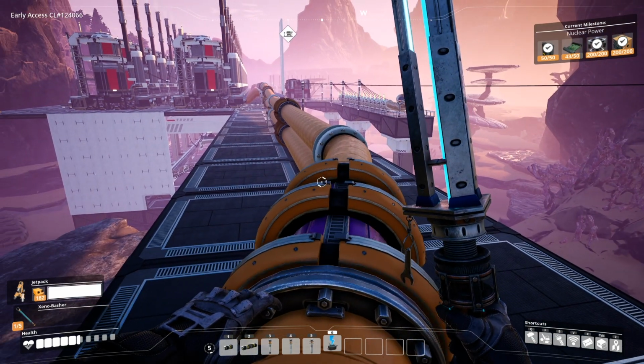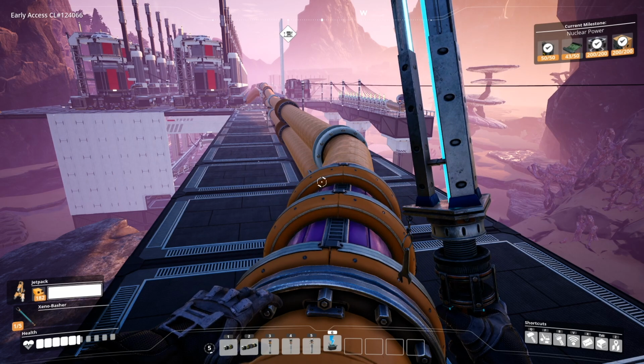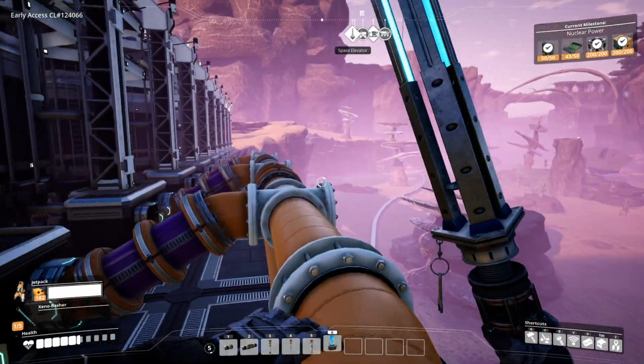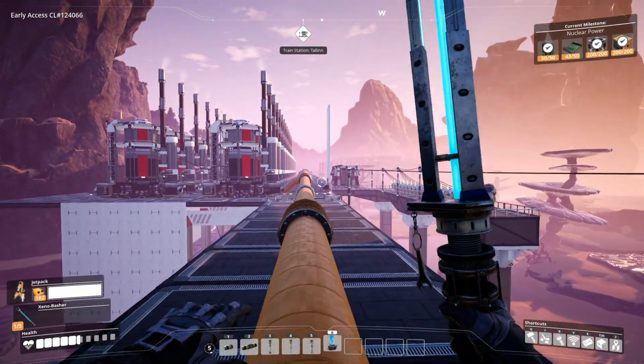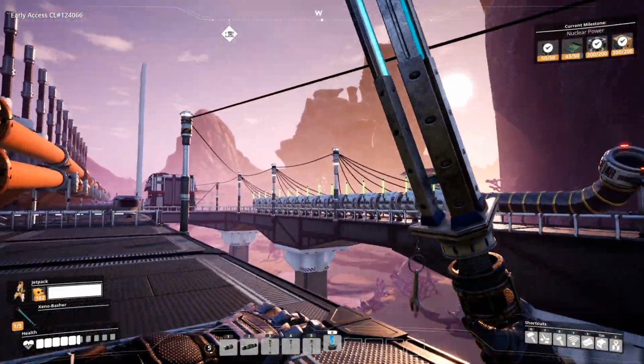Although, I think we're going to need some water as well with that one. So we're going to need 200 water and 200 resin per minute. We're going to have to pipe this resin over here somewhere. I'm guessing it will make the most sense. We'll probably build out another little building over here.